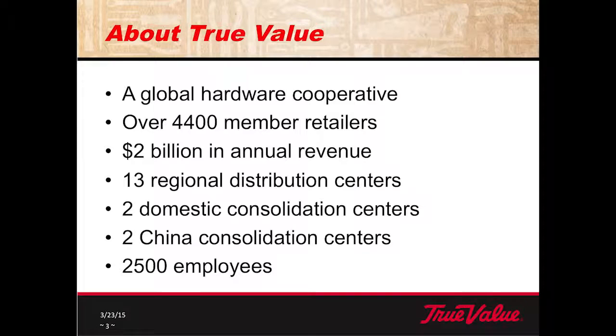A little bit about True Value. We're a global hardware cooperative. We've got over 4,400 member retailers. Being a cooperative, the members own us. We do not own the stores. So that's a very unique situation in the distribution marketplace. We can't tell the stores what to do. We have to cajole them when we want them to do something and make it worth their while. We've got about $2 billion in annual revenue, 13 regional distribution centers, 2 domestic consolidation centers, 2 consolidation centers in China, and about 2,500 employees.